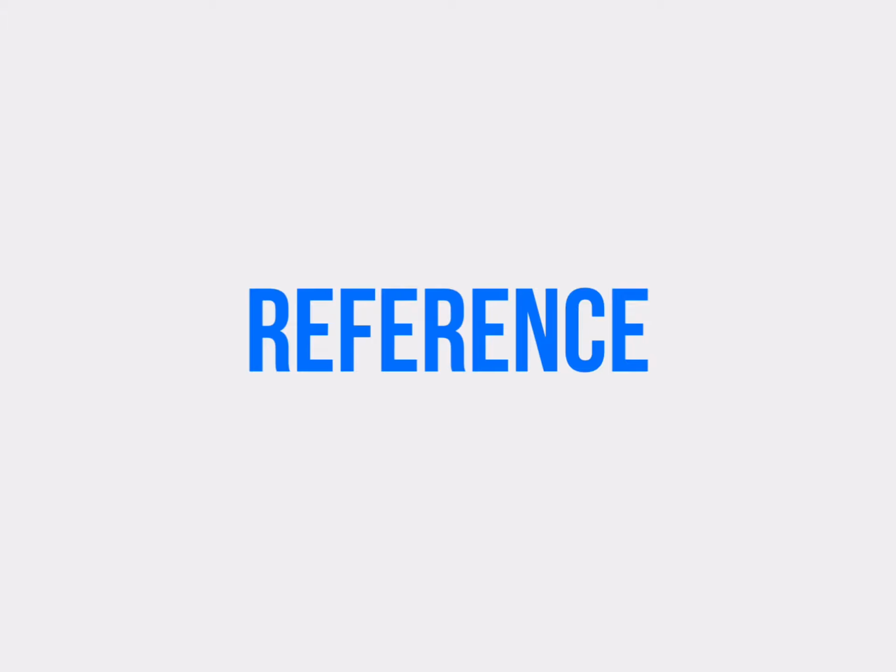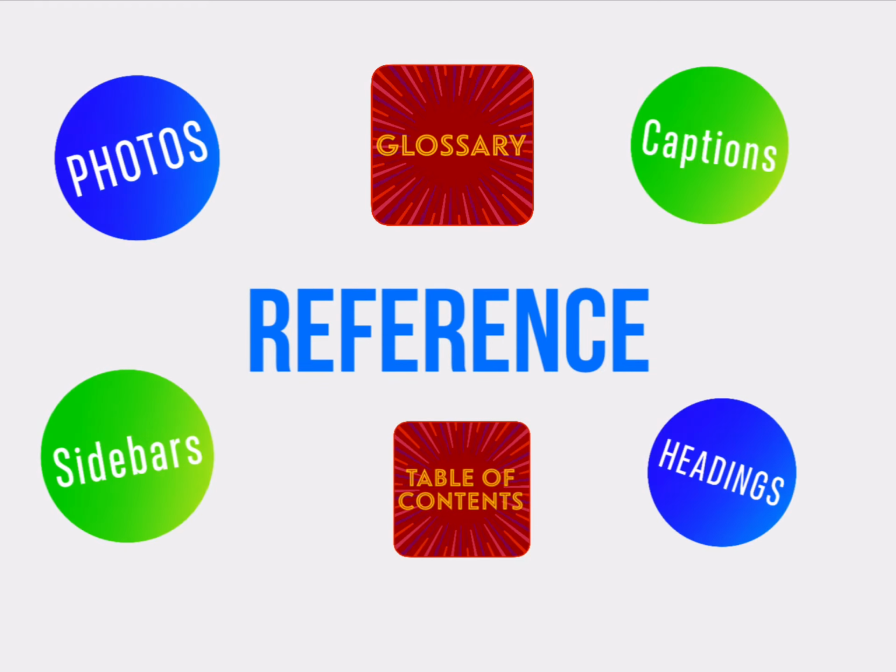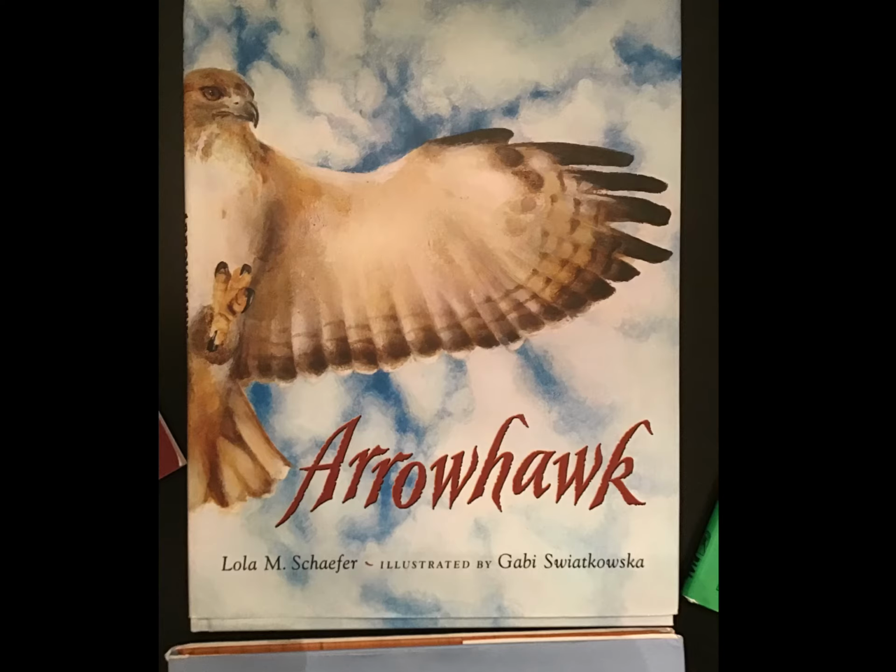Wow, did you notice that this book gives us so much cool information about lizards by using neat features? In this reference text, we were able to see photos, captions, sidebars, headings, a table of contents, and we even noticed that there was a glossary and an index too.